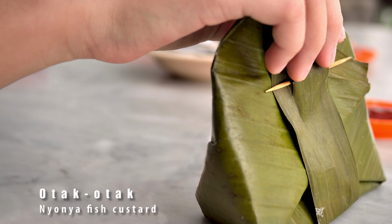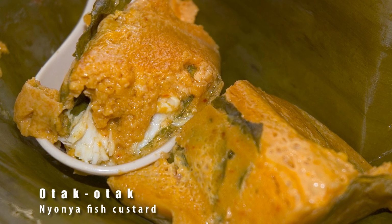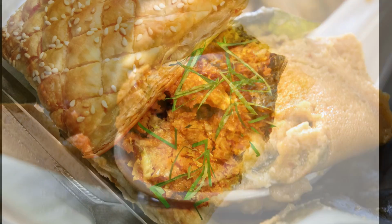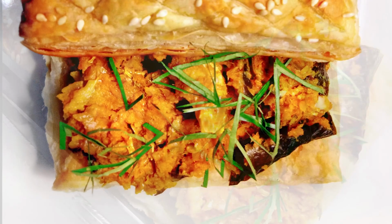Otak-otak, Nonya fish custard parcels, are easily available at market areas in Penang. Here, I bake 2 sheets of crispy puff pastry to sandwich the otak-otak. Bread would work as well. Give it a try.